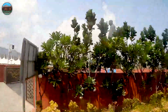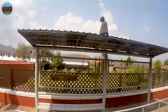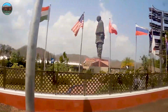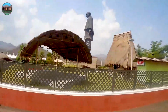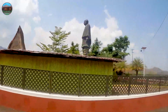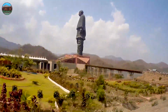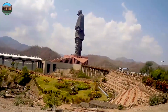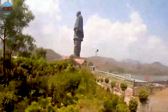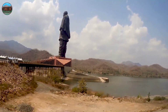On the bank of the Narmada, the monument stood proudly. It is the tallest statue in the world. It has a height of 182 meters. It depicts the Indian statesman and independence activist Sardar Vallabhbhai Patel.